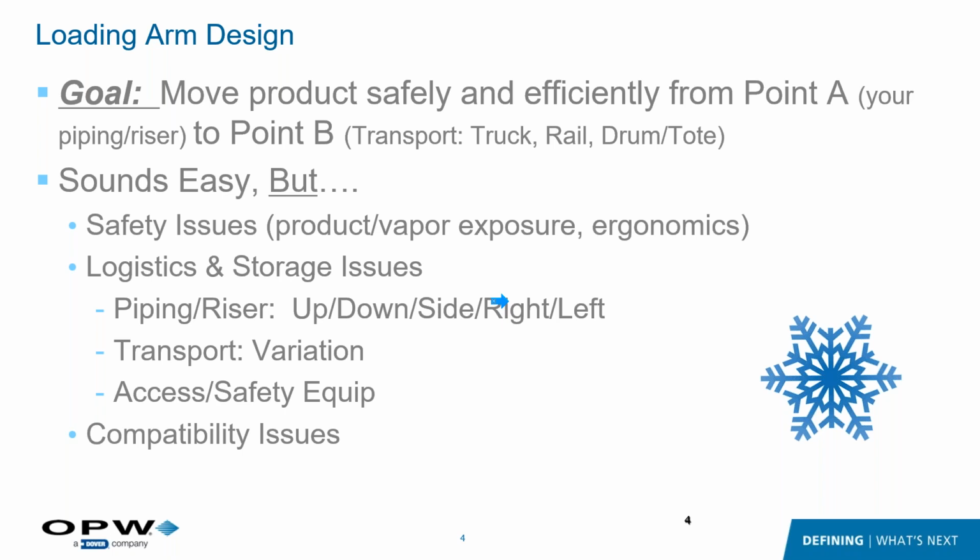The list goes on and on of things that could interfere with the loading arm. And then finally, compatibility, any fluid, so making sure that the components of the loading arm are compatible with the product that we're handling. So if you put all that together, each loading spot or each loading arm is kind of like a snowflake. They're each different in their own way.